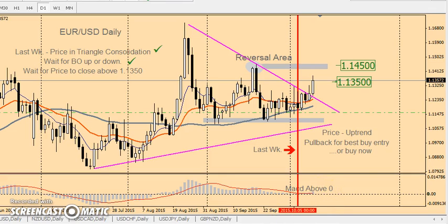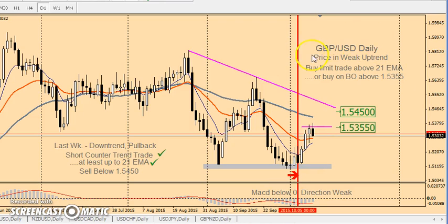Now, with the next pair, the British Pound USD daily. Last week, if you can recall, I mentioned that we were in a downtrend, actually a very, very wicked downtrend. However, with the start of last week, starting right here at this vertical line, price rebounded and bounced off this major swing low here. You can see that right here, and I've outlined it in the gray rectangle. And price bounced up pretty good right off here.